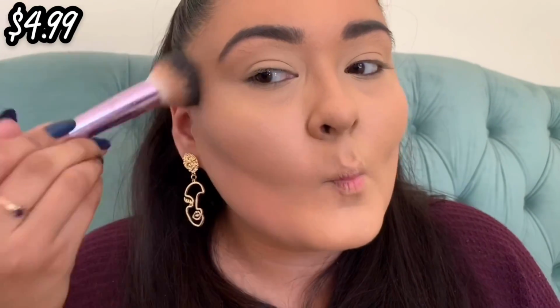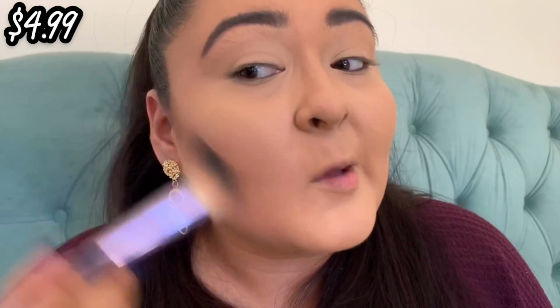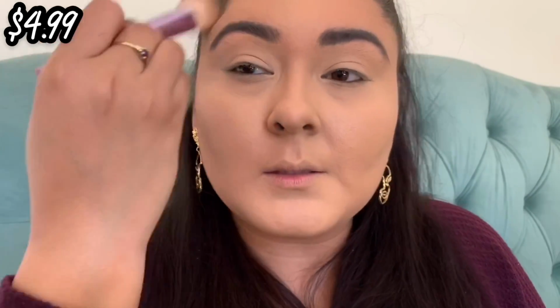Going into these two shades, just gonna contour the face. I don't know what it is about this part in makeup that is just my favorite. I just love doing it.